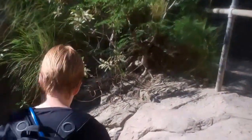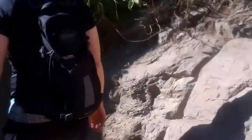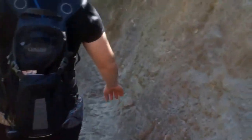Again, as I was telling my kids, when you're coming down the trail here, you're going to get tired towards the end, and you want to really pay attention. The rocks down here are very uneven, and the more tired you get, the less you pay attention, and the more prone you are to getting hurt. So you want to pay attention when you're coming down the trail.